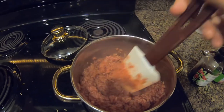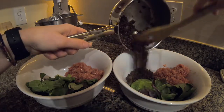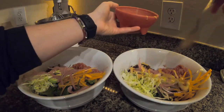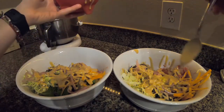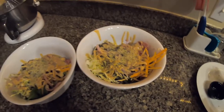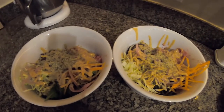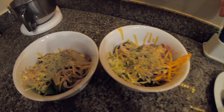Pink rice Buddha bowls for dinner tonight. Pink rice, black lentils, lettuce, cabbage, carrots, pickled red onions, avocado, tahini sauce, and hemp seeds. Buddha bowls to stay healthy during this hard time, and I need all the fresh food that I can get right now. So this is our dinner.